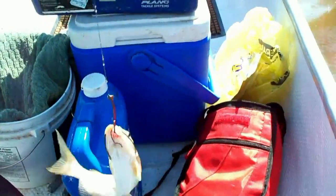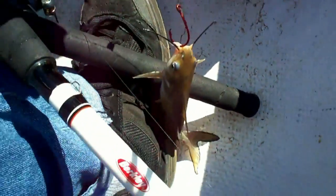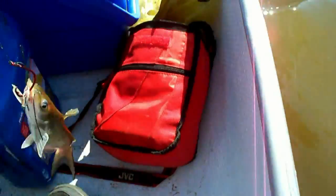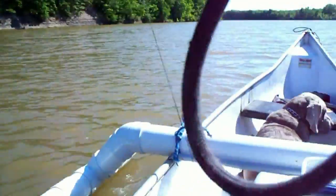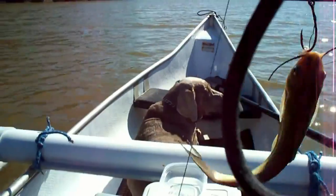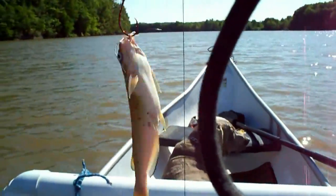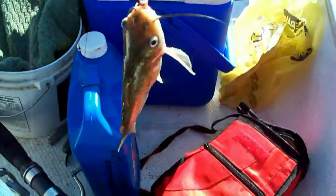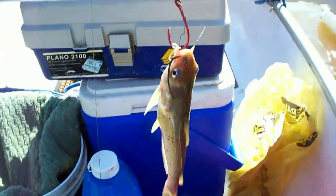He's so little. We can't even compare to my foot. He's a cute little channel cat. Caught him on the jug. Never caught one that small on a plain revolver yet. There's always the first time, isn't there, Britt? Look, you see him? He ate our bait, too. Spinning around. It's the tiniest little catfish in the world right there. Little channel cat.